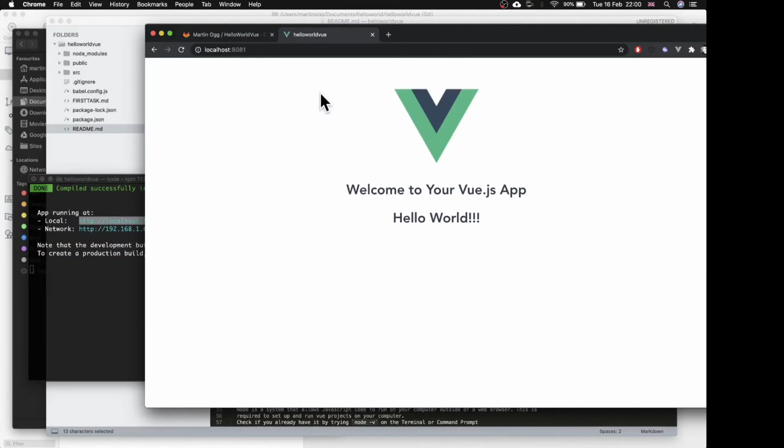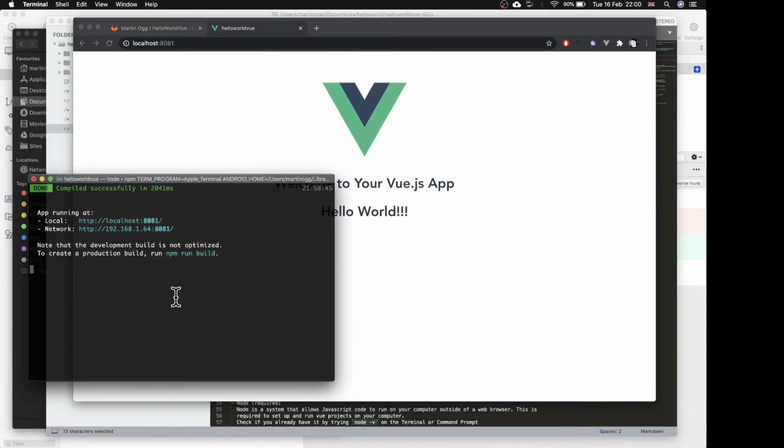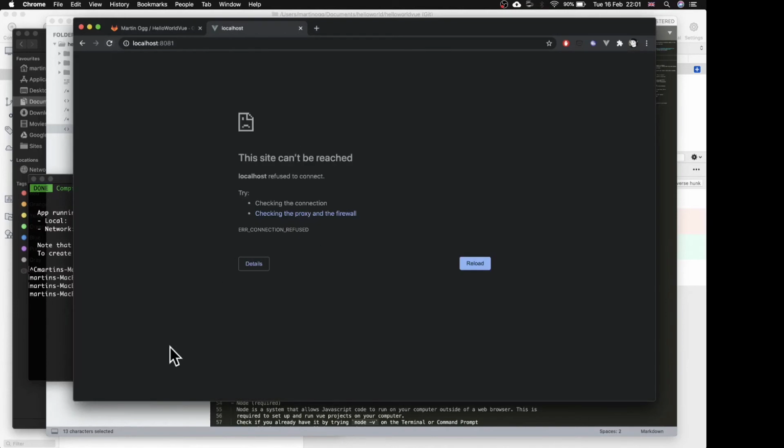Okay, so we've got the web page here. This web page is being hosted on your local machine. For example, if I quit out of this, to quit an application that's running within terminal, you do Control-C, and it's quit out. So I can go back to this, and it's there. But if I press refresh, then it doesn't work.